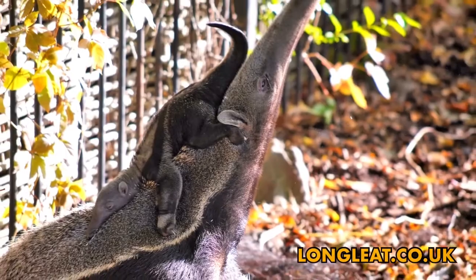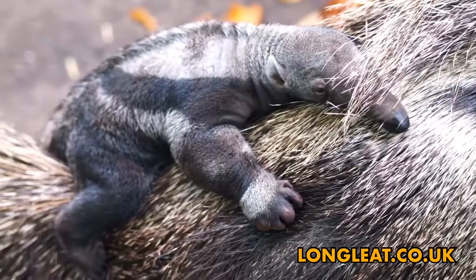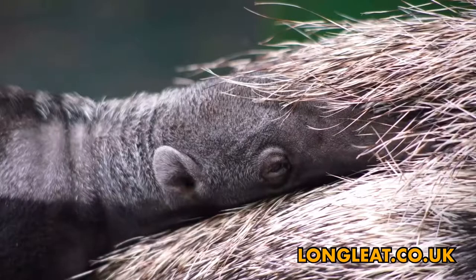So before we take a closer look at this baby giant anteater 8 months on, let's take a look back at the journey so far.